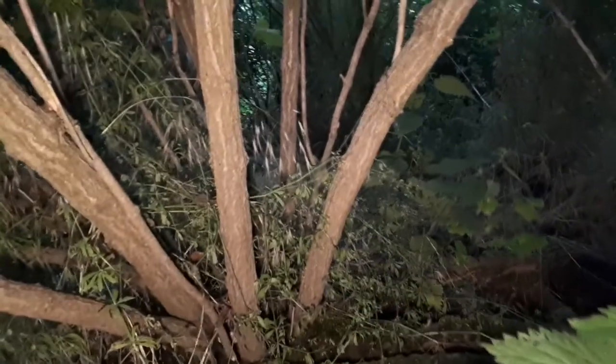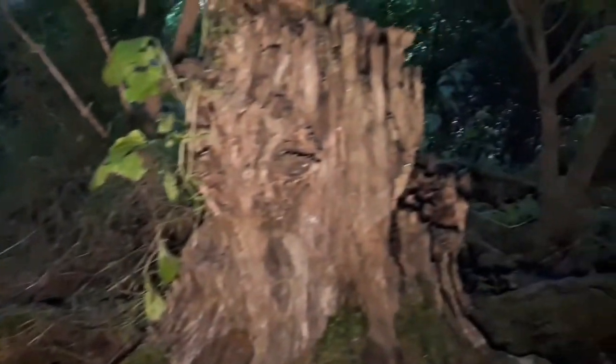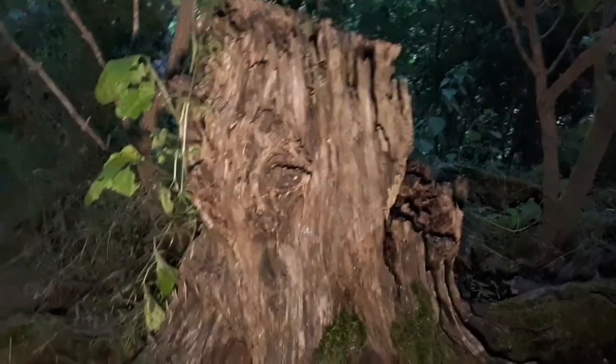Oh, flipping bloody things! Them birds love you, don't they? I don't love them back, though. Oh, look at that creepy old tree.